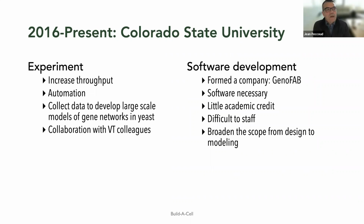So at that point, I made a couple of decisions. One, I decided that my lab would focus on the experimental work, and that I would spin out all the software development to a company called GenoFab. The reason is that software is really important, but academia is not necessarily the best place to do software development. One of the reasons is that it's very expensive and you get very little academic credit for developing good software.